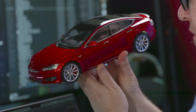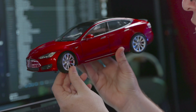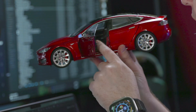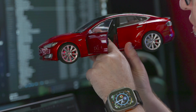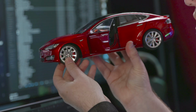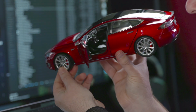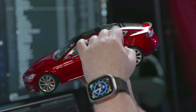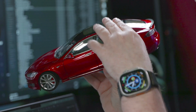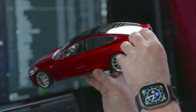First of all, it's heavy, like it's die-cast metal. The wheels turn, which is nice. The doors open, and I do like the fact that the wheels are controlled by the steering wheel. So turning the steering wheel does turn the wheels, and when you turn the wheels, the steering wheel inside actually turns. I like that they've got a little screen, as if you can see stuff on the screen there. The back doors do open, although it's difficult, you really need to get your fingers in there to open the back door, and the details are really quite nice.